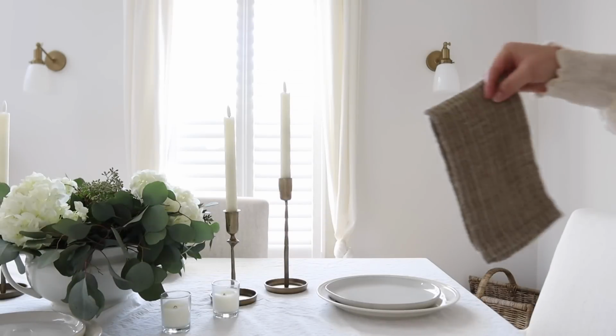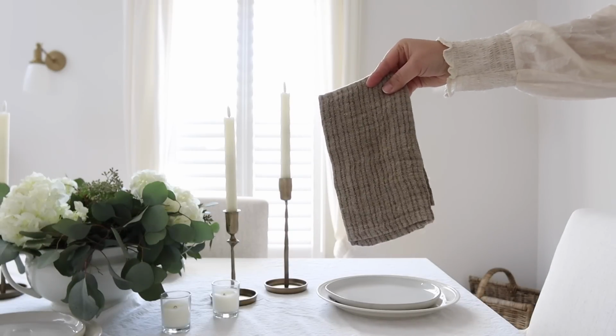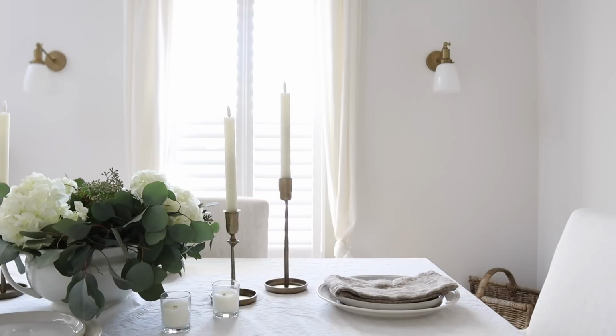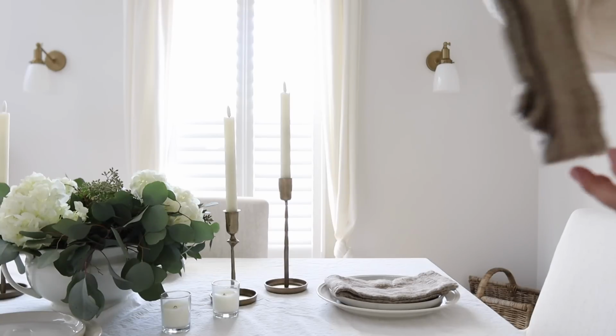To bring in the fall color, I have these beautiful napkins that we sold at House Holm, so I am going to set those on each of the little table settings, and then we're going to put something cute on top.